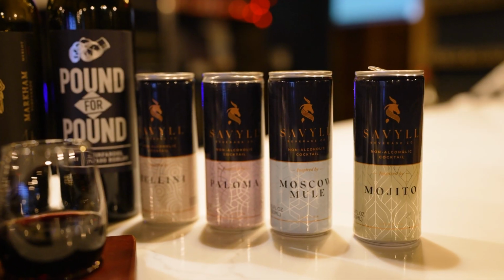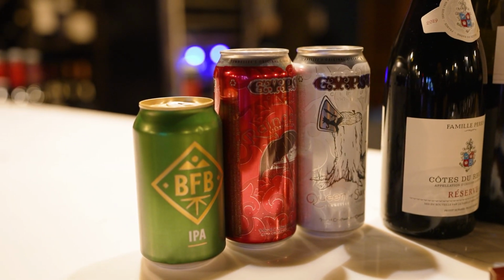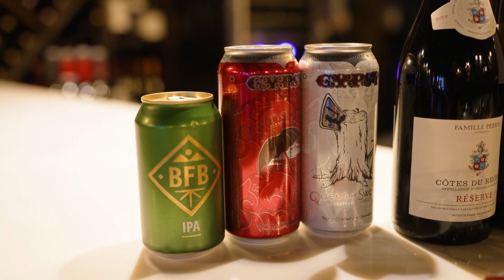Excellent. And we have mocktails here, which is what I'm drinking. That's a British import. And you also have some local beers as well, which I love. So there's something for everybody.